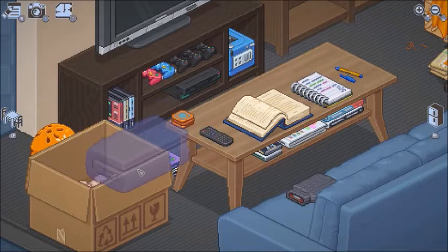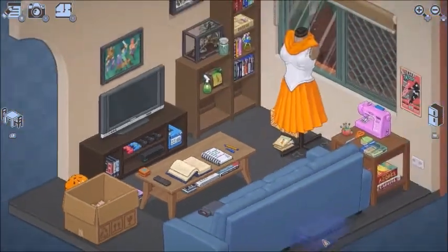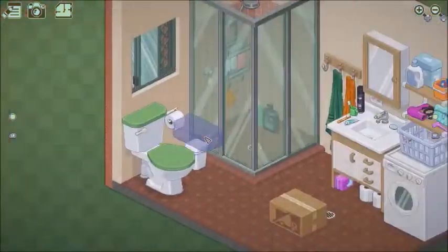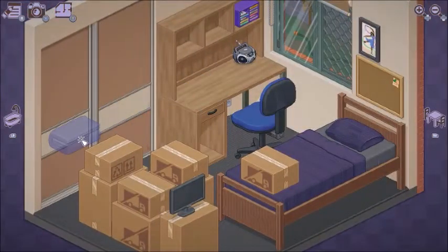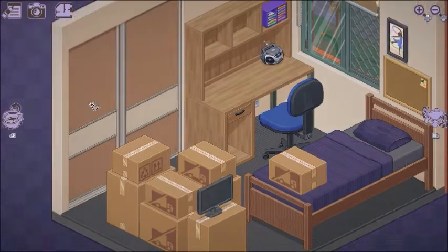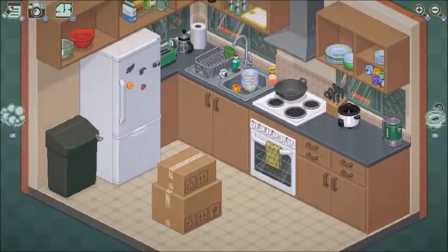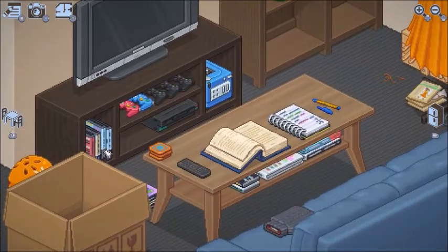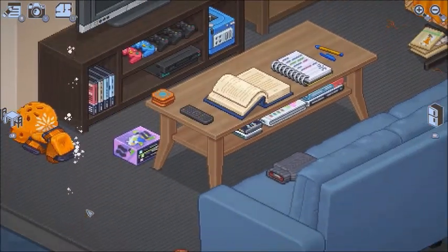Whoa! It's a blankie. Is it a blankie? Looks like a blankie. Is that a throw pillow? What is it? I'll just put it in the closet somewhere. That makes sense. Alright. Is it another game? It is. Sick.